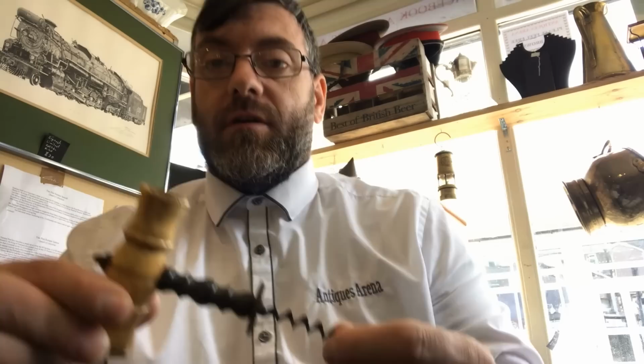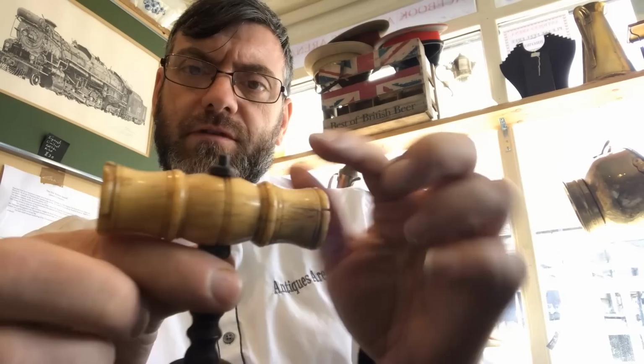Next piece I bought cost me £4, and it's a piece for restoration. Now we got a bone handle. This is bone. You can see all the veining in the bone as opposed to ivory.